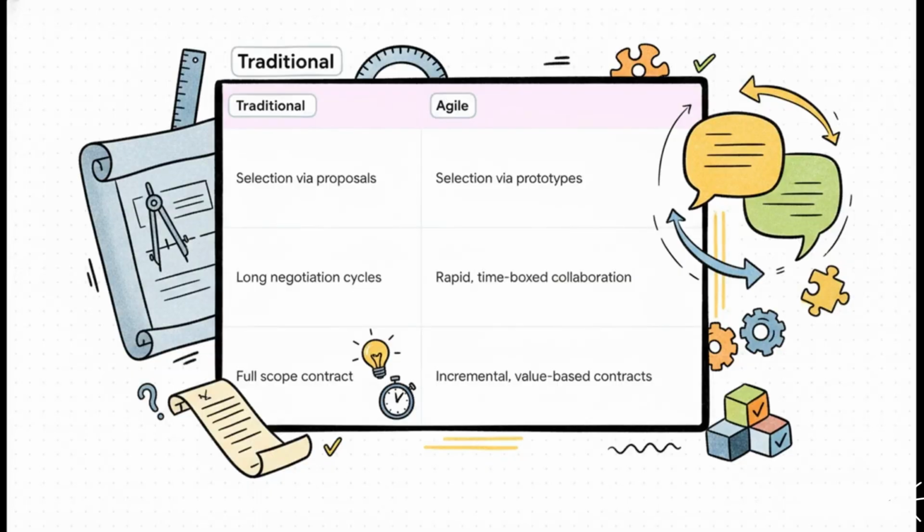And this comparison just highlights that shift in thinking perfectly. Traditional execution is like making one huge, high-stakes bet based on paper. Agile is more like a series of smaller, smarter bets where you build confidence through actual collaboration. You go from one massive negotiation to a bunch of smaller, value-based agreements that can change over time.